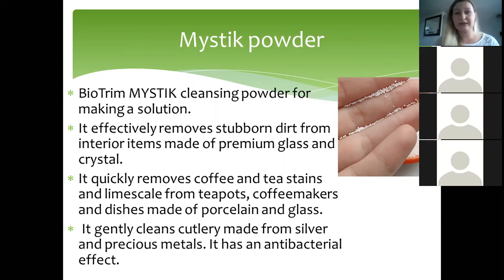And also you can clean lots of stuff. You just make a solution from this powder, and you clean glass, crystal, coffee and tea stains. I also cleaned silver spoons. There are lots of things to clean, and it really cleans gently, even silver or some precious metal, because this Mystic Powder also has an antibacterial effect, and it's completely zero chemical.